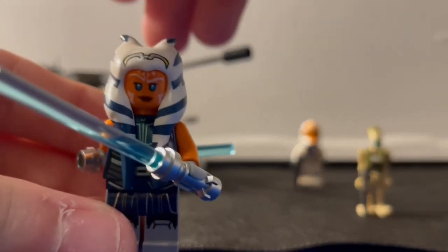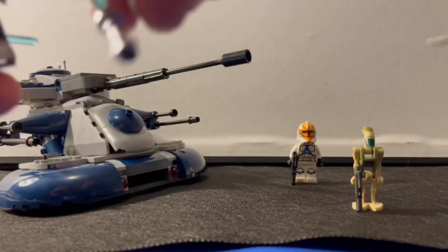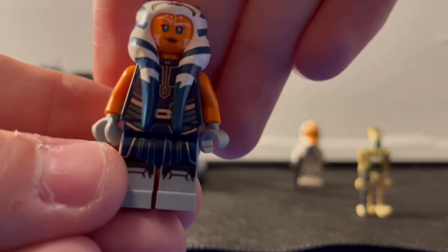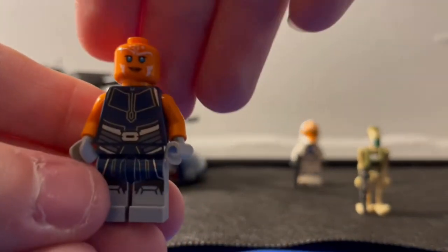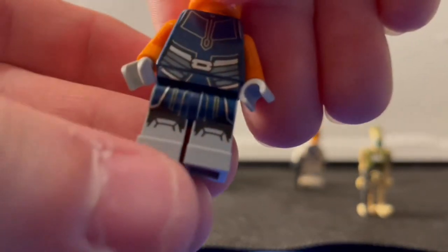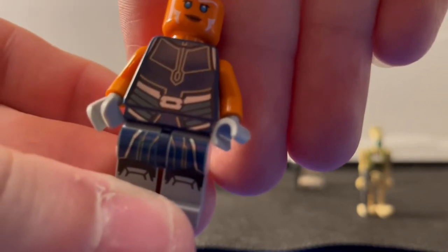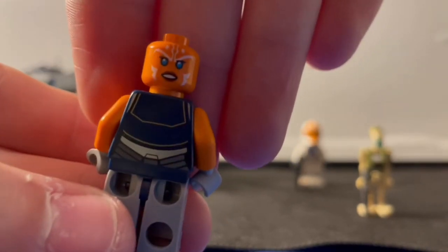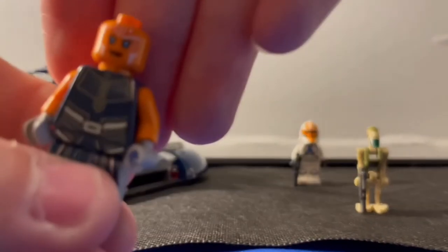Then you got Ahsoka in all her glory with the double lightsabers. Let me take these off, put them right there. And then you got her torso printing. Take off her headpiece, if I can. Okay, so I took off her headpiece. That's going to be her torso printing, her belt printing, and her leg printing. Definitely glad we got her new outfit. It's definitely a great outfit, to be honest. That's her back printing right there. You also got a double-sided face, obviously, as you can tell. So I'm excited for that, too.